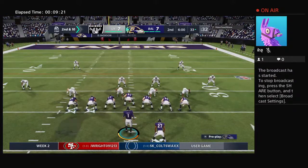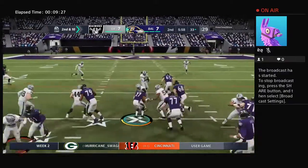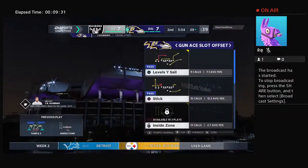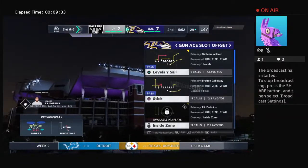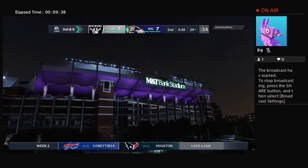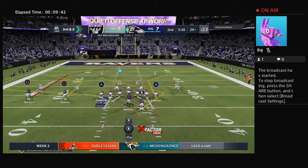2nd and 10 from the 33-yard line. Dobbins running out of the gun. Works his way inside the 30 on a pickup of 4. Dobbins, the ball carrier. Well, they didn't get a whole lot out of that one, but I think you've got to continue to try and run and keep the defense honest. You mean or also just sit back, dare you to throw it on every down? Yeah, you get your quarterback hit a lot that way, too.